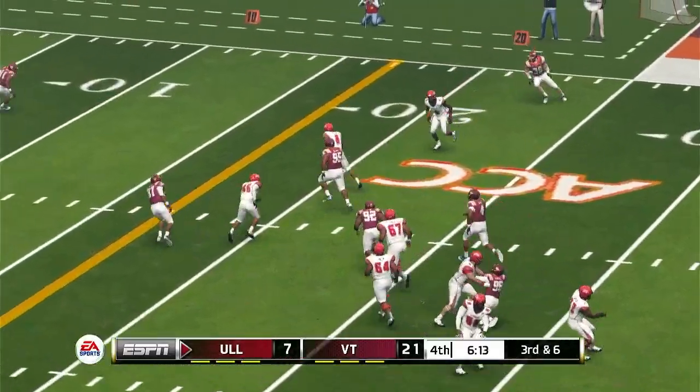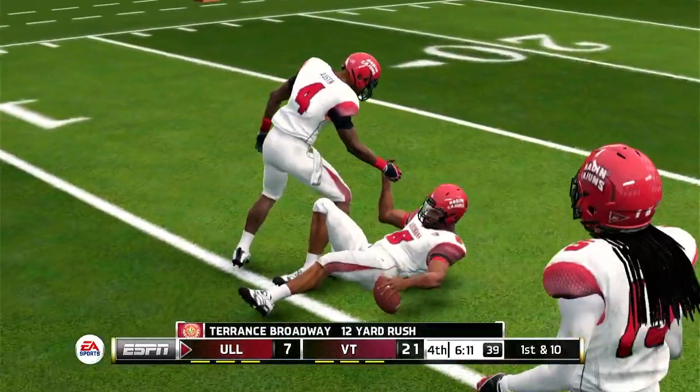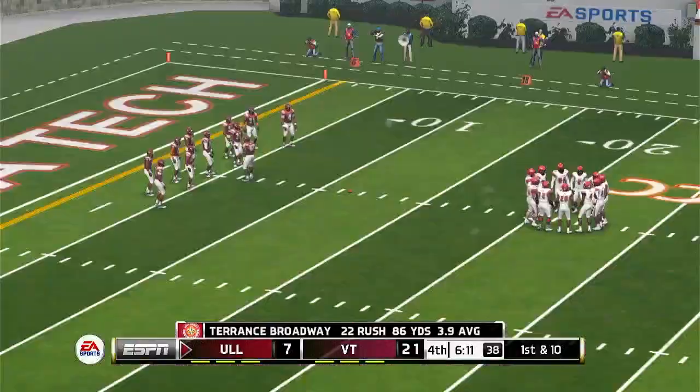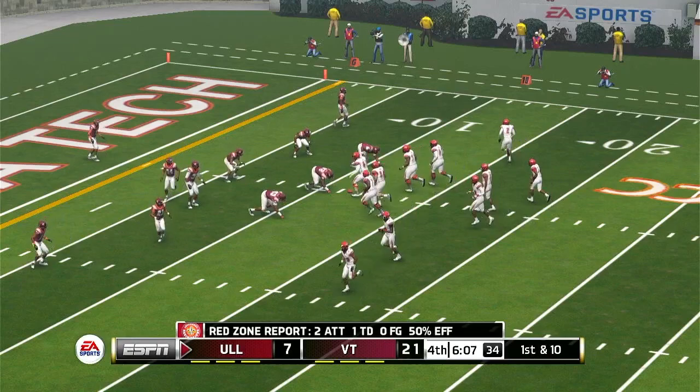On the run. And down he goes at the 11. That's good for a gain of 12 yards. First down. From the 11-yard line. First down.